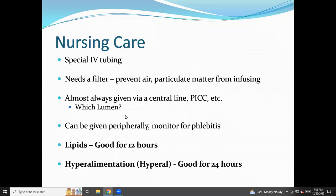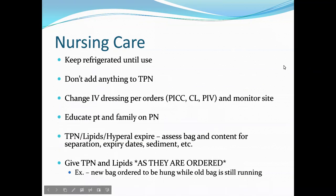I already mentioned this, but another reminder, the lipids are good for 12 hours. The hyperal is good for 24 hours. So once you hit those marks at 12 and 24, they have to come down, even if there's still some fluid in them, even if they're not totally finished. You still got to take them down and either swap it out for new bags or discontinue it, or do whatever the order calls for.